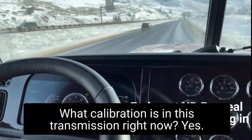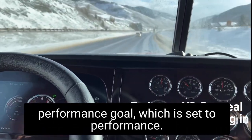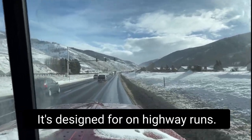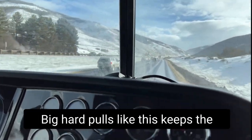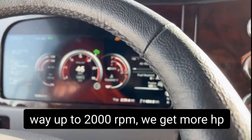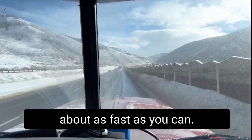So what calibration is in this transmission right now? Yep, so right now we're in our primary performance goal, which is set to performance. So this is the maximum performance shift cal that you can get. It's designed for on-highway runs, really nice for mountainous terrain, big hard pulls like this. Keeps the engine up in its peak horsepower band. So for this engine, from 1500 all the way up to 2000 RPM, we get full horsepower. And just sits it right there and climbs about as fast as he can.